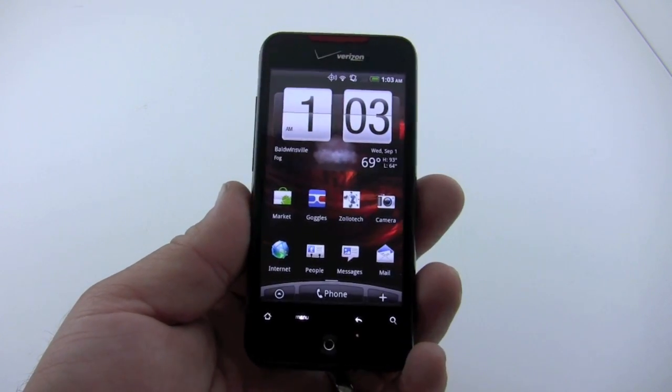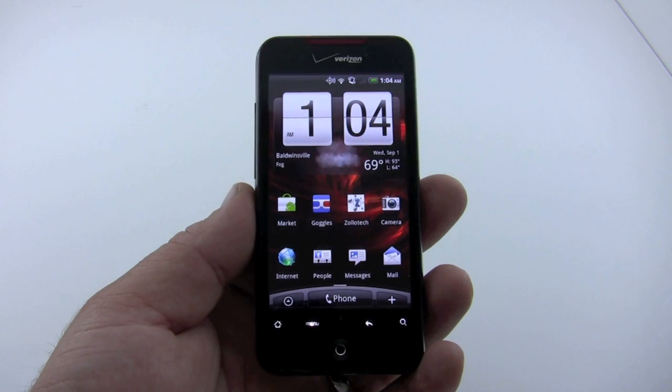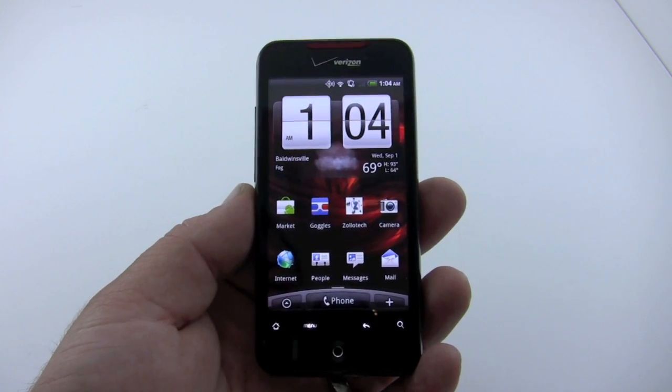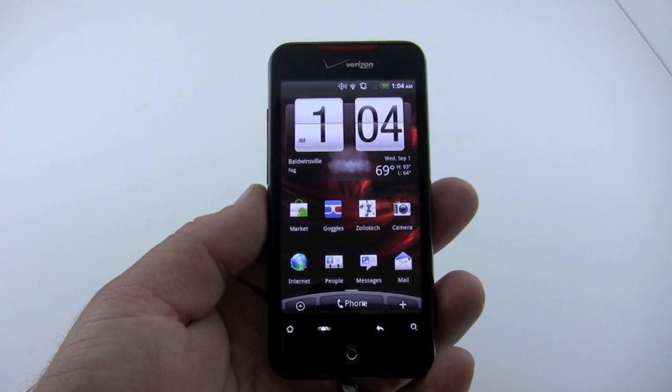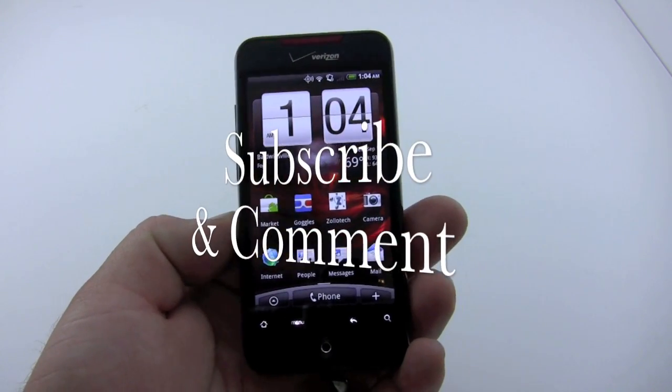Now, I did start to make another video showing you the apps on my phone. People have asked, what Android apps do I use? Well, when that happened, I got the over-the-air update, and it popped right up, as you'll see here in a second.